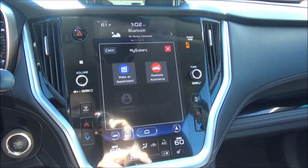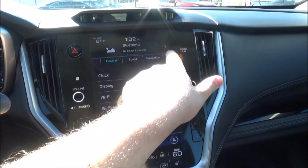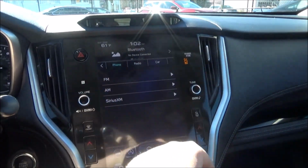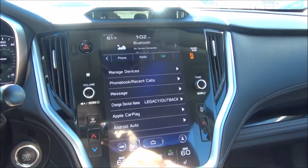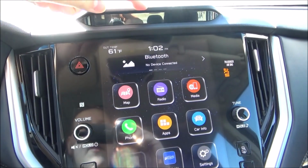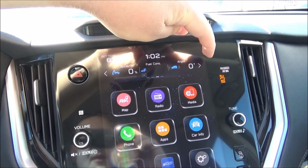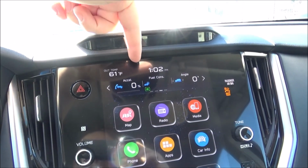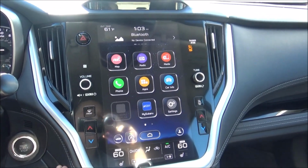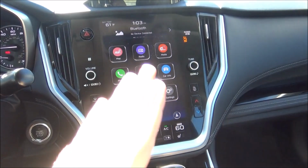And also My Subaru. And settings, we have all sorts of stuff. Just one of the things right there. Phone, car. And then all the while, we can configure what you see along the top right here. So it has like the audio, like Bluetooth stuff. And then your acceleration, fuel consumption. But in terms of this system, once you spend a few minutes with it, get to know the ins and outs of it, it's not nearly as daunting as it may look when you first look at this giant screen.